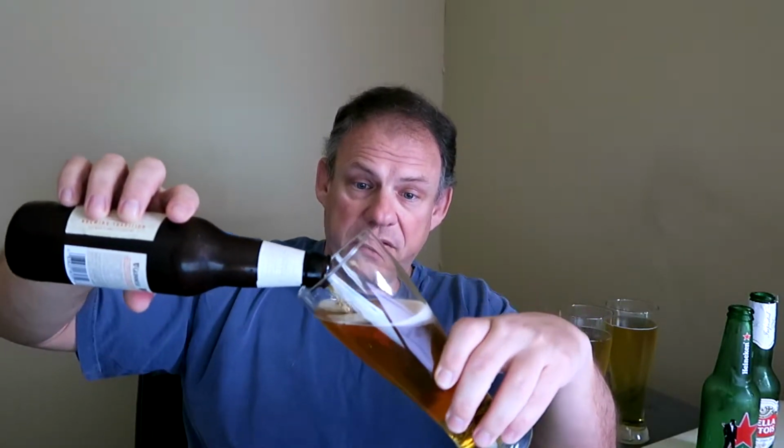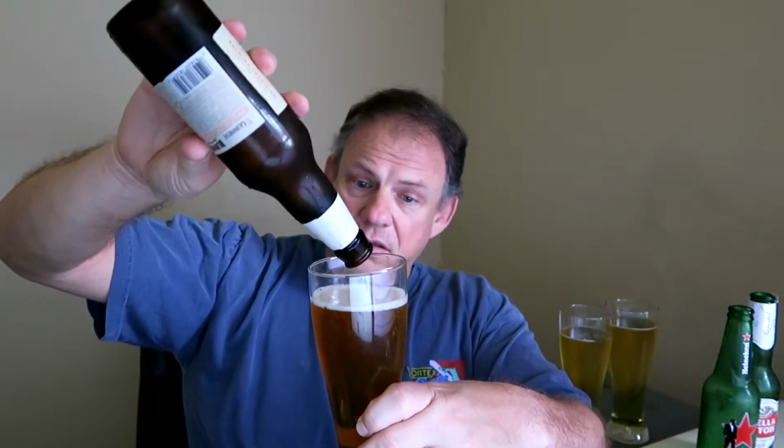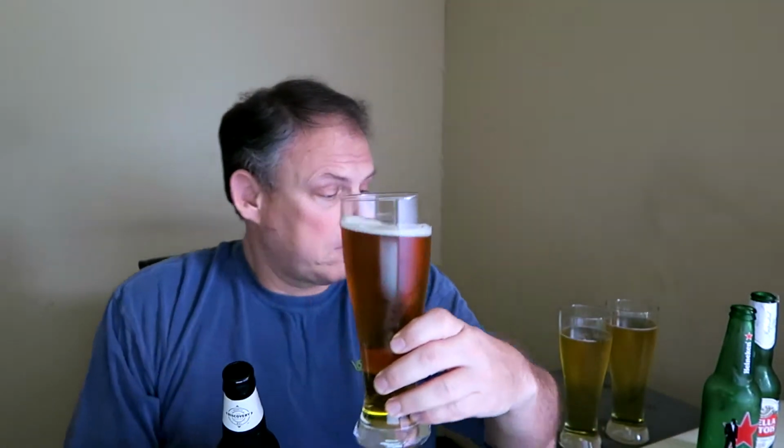So this Guinness definitely appears to be the darkest of the 3. And, well, there's really no point in mixing them all up, because I'm going to know this is the Guinness because it's the darkest. I'll know that this is the Heineken because it smells the skunkiest. And that leaves the Stella for the 3rd choice. The Stella, I can't really detect any kind of aroma at all.